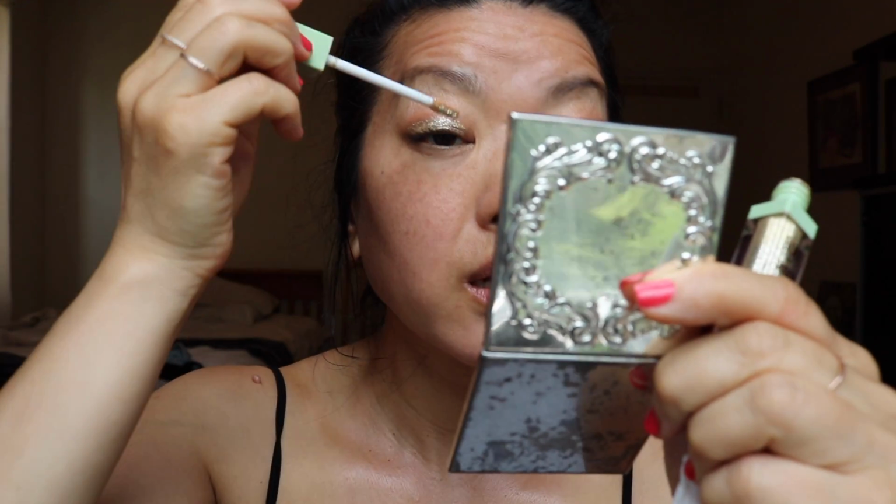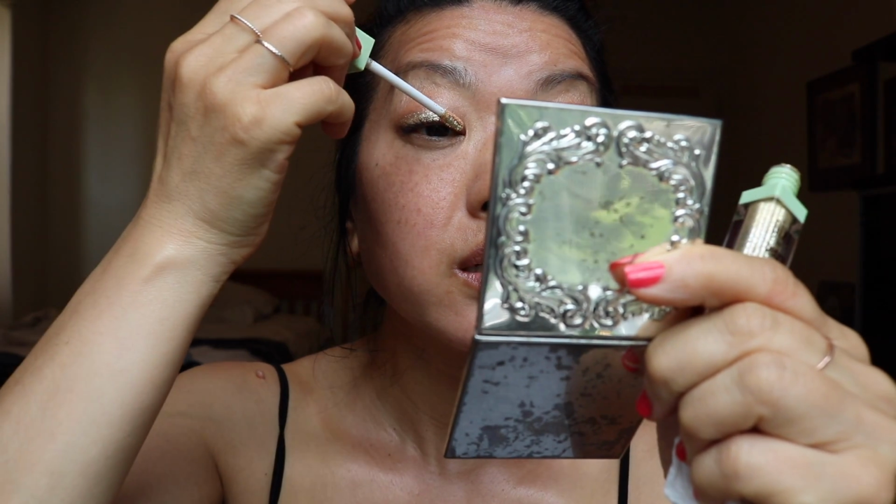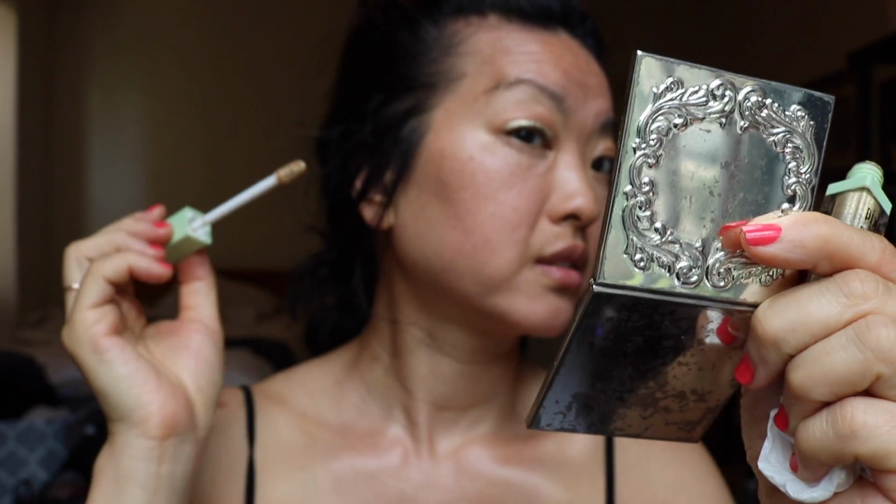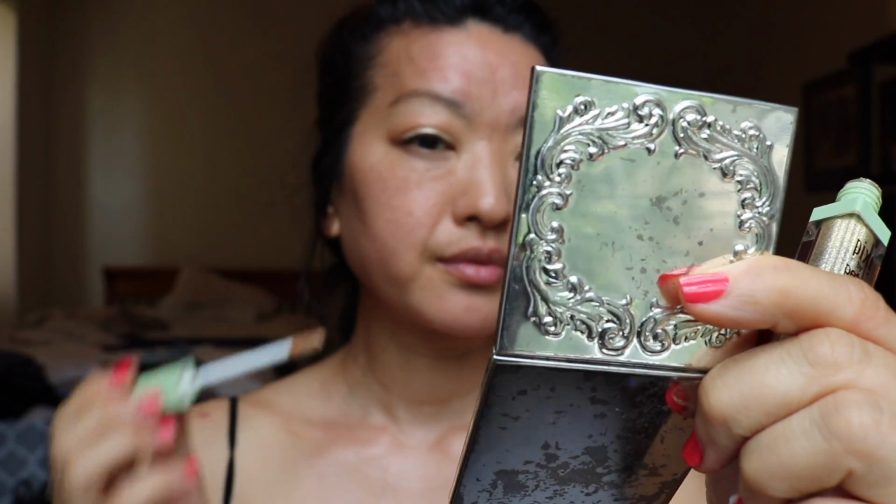And I'm just creating a line across, right along the lash line. So it's a defined line, so you can see. And it just makes like a little accent on your eye makeup. It's very pretty.